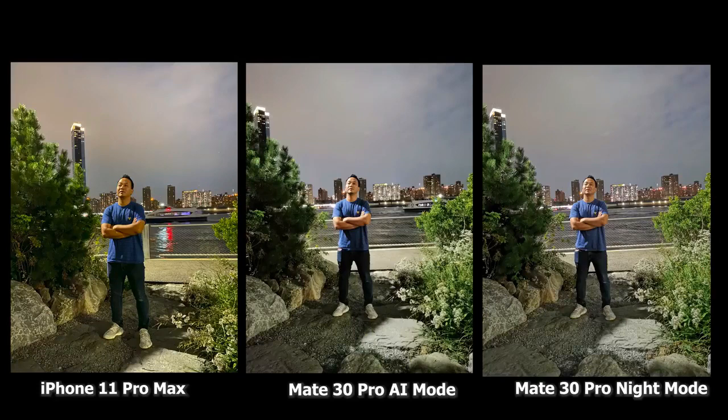Now, we have a photo here of Uncle Danny, and he's standing here. This scene was actually dark. I would say it's pretty dark in general, and as you can see with each image here, they've all brightened the scene up, so you can clearly see Danny standing out there. You can see his shoes, they come out well. The iPhone is going over towards the yellower hue, so Danny's skin tone has a little bit more saturation, and the leaves also have more saturation to them, while the Mate 30 Pro is going towards the whiter hue, so it's a little bit more flat in terms of color.